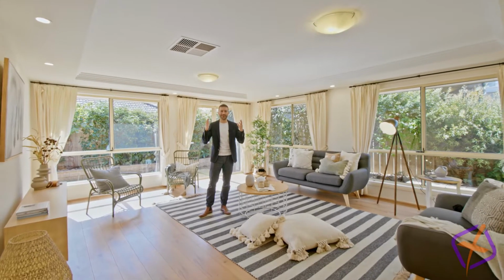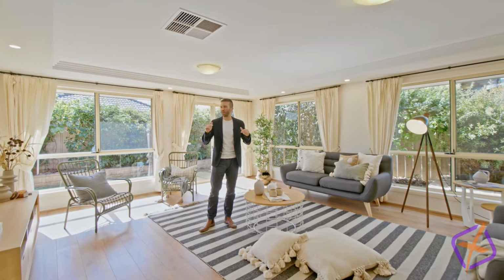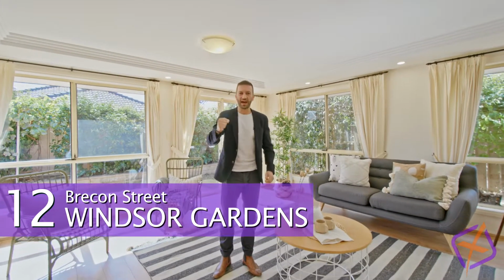Good day, guys. I am standing in one of the multiple living areas in this huge family home in the heart of Windsor Gardens. A home like this really hits the mark. Guys, you've got to take a look.